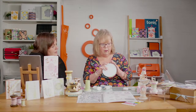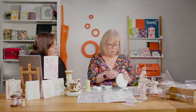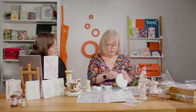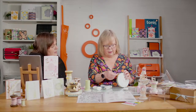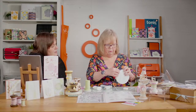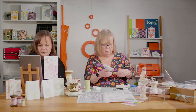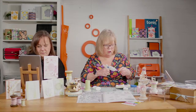There we go. And then we've got a little gap in the back. So what I would say then, overlap and see how far you need. My ribbon's all caught up. So I only need a little strip of this. So we'll just have that bit, and a little bit on the top.